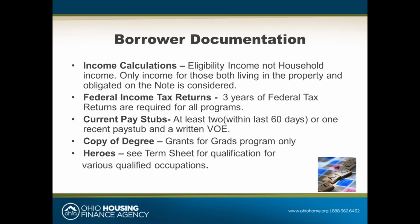We do require that we have 3 years federal income tax returns for all borrowers. We're looking for additional income that we need to consider. We're also looking to see if they've owned a home in the last 3 years. We do ask for current pay stubs, at least 2 within the last 60 days, or 1 pay stub and a written VOE. If they're using the Grant to Grad program, we want a copy of the degree to show what their degree level is, and when they graduated, that it's within that 8 months. And the heroes, again, we refer you to the term sheets because all those different occupations have requirements.